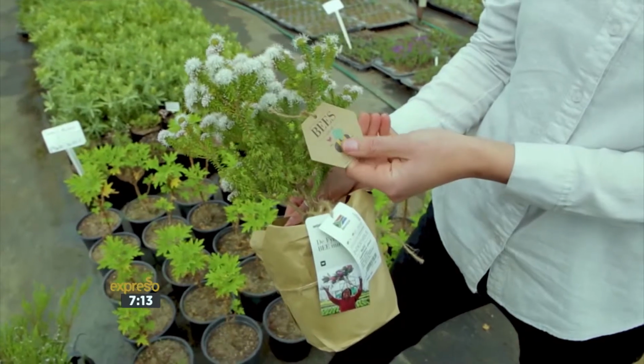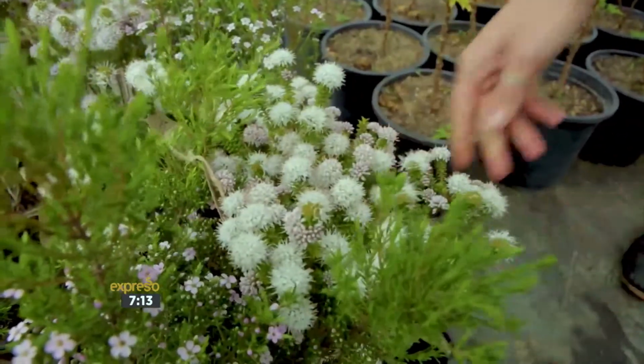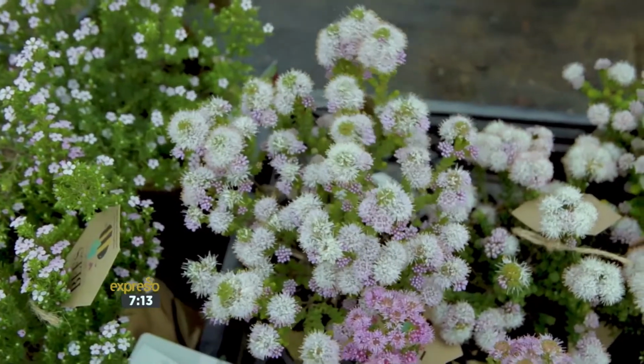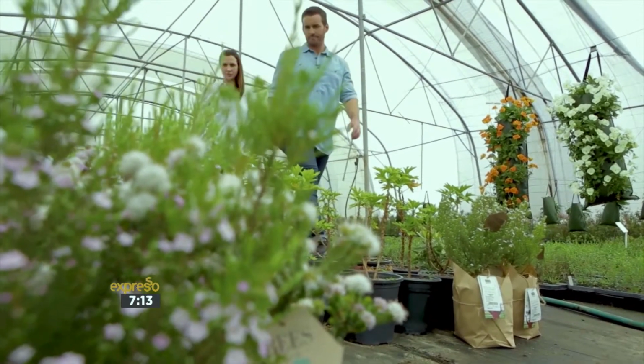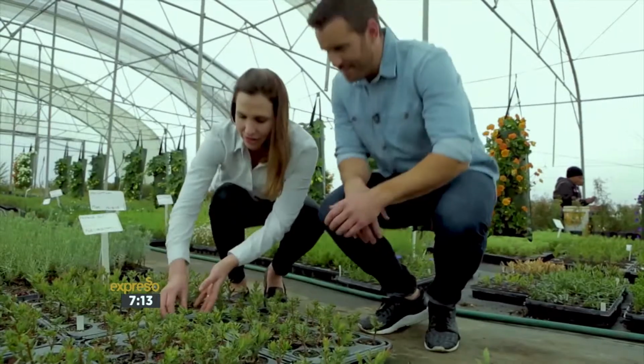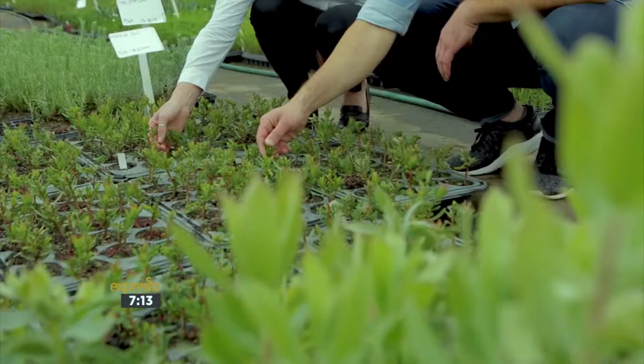This is our pollinator range. There's about 12 of our products. It helps to attract the good bugs and the good insects back to our gardens. So any grower that really helps us to promote indigenous plants share our vision in sustaining our environment. As part of the good business journey, Woolworths is passionate about supporting proudly South African businesses who produce local products.